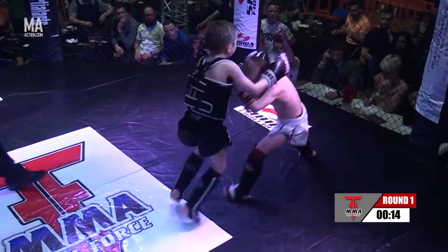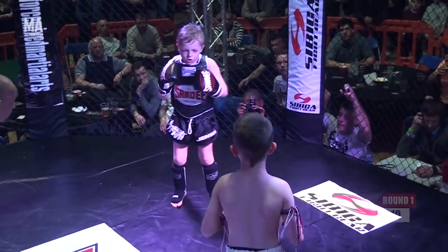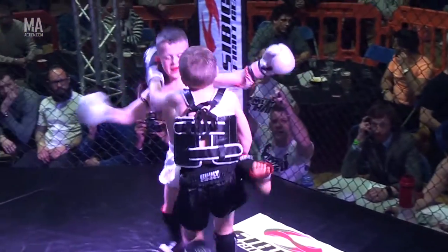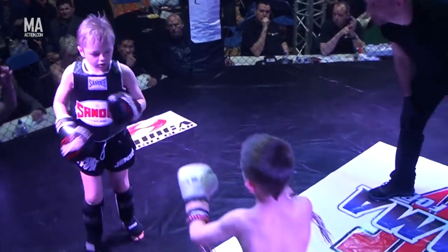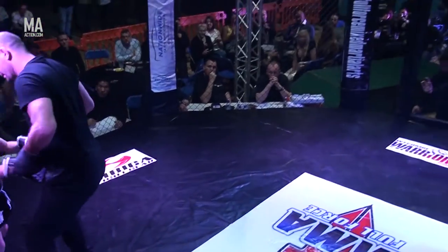Good exchange in the clinch. Looking for the knees in the clinch. Jenson looking for that clinch again, trying to get hold of Sam. The referee breaking him up. A nice push kick.